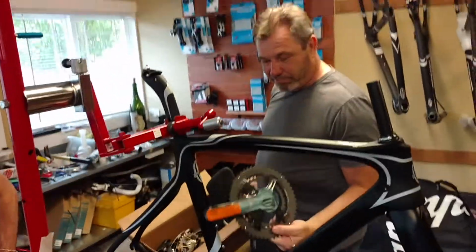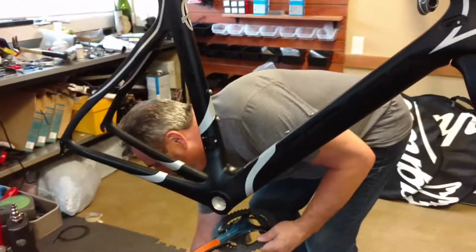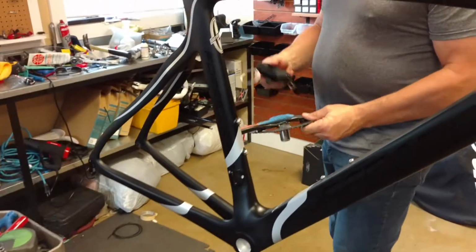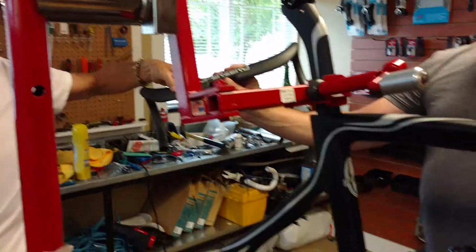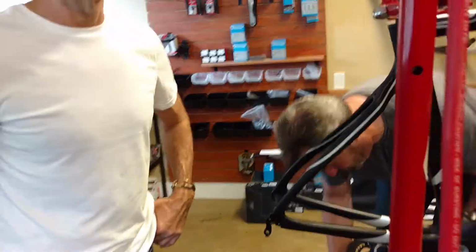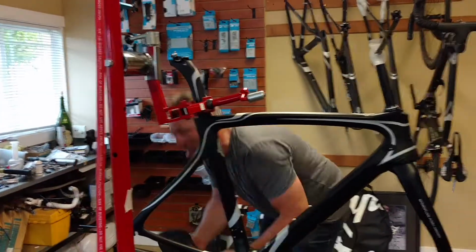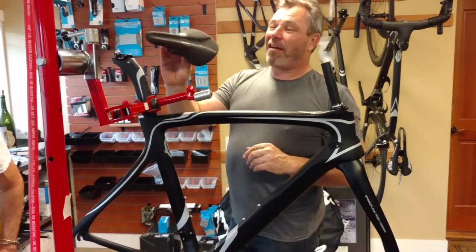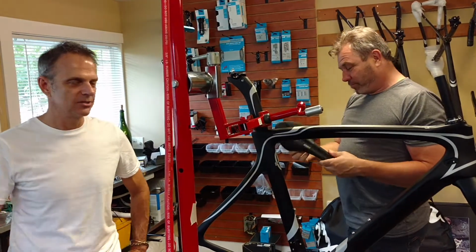So we're going Campy's Super Record, which has got a ton of carbon, which is fantastic. And I went with a Data handlebar and stem combination, which has also got a lot of the aero features that I've come to appreciate. And it's carbon as well. And you know what? Everything is Italian. Okay, that's pretty much it. Maybe the rubber we're going to put on it is German. I think we're going to put some German tires on it. But other than that, it's all Italian.